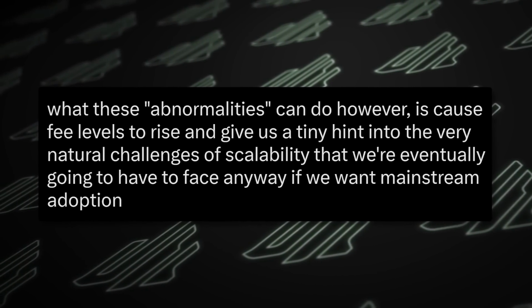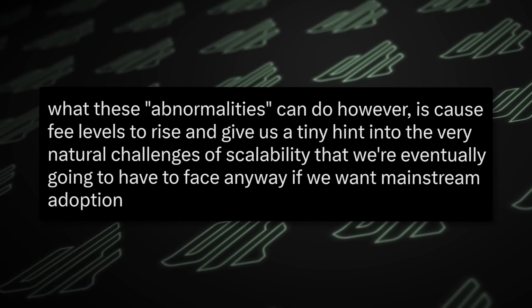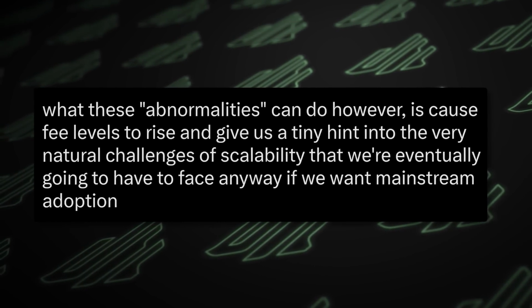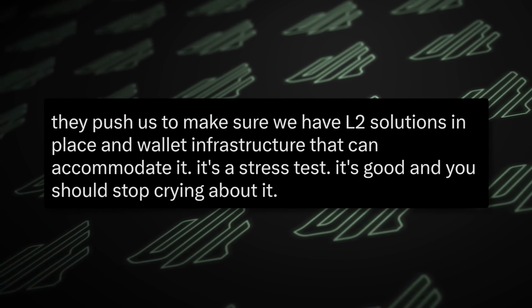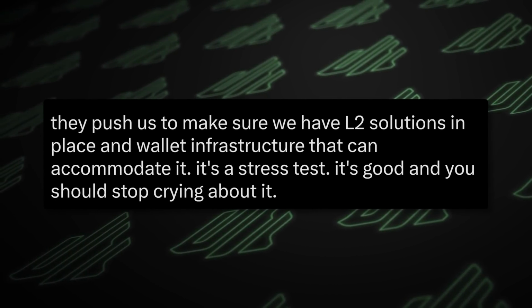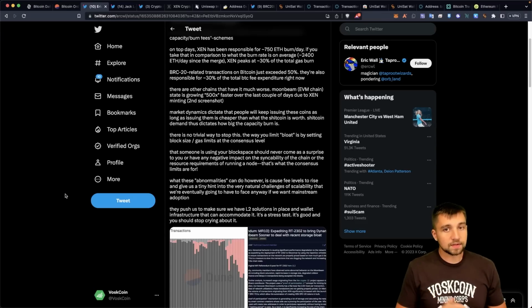These abnormalities, yes, they cause fee levels to rise and give us a hint to the scalability issues blockchain is and will continue to face in a larger capacity, but he references that they push us to make sure we have layer 2 solutions in place and wallet infrastructure that can accommodate it. If you look at it positively, this is a stress test. It's a good thing, and he says you should stop crying about it.